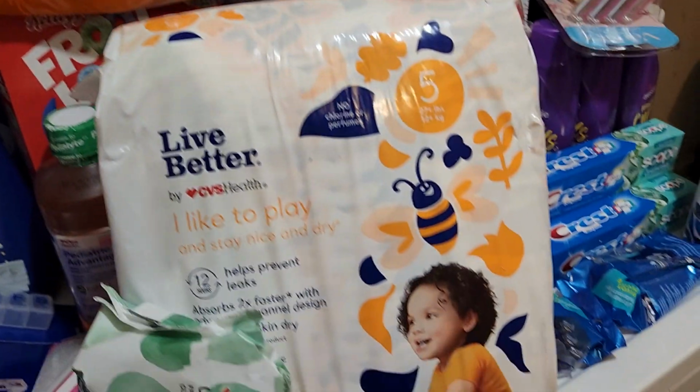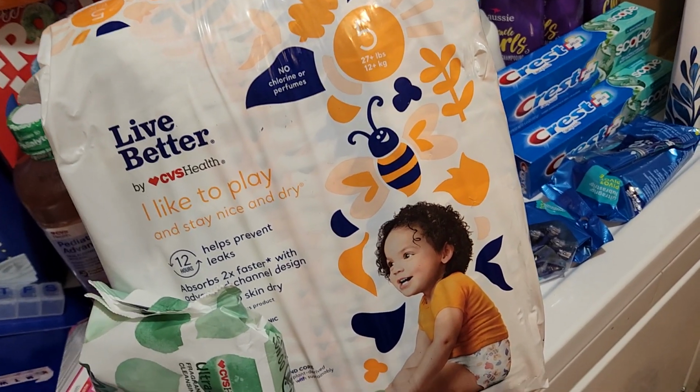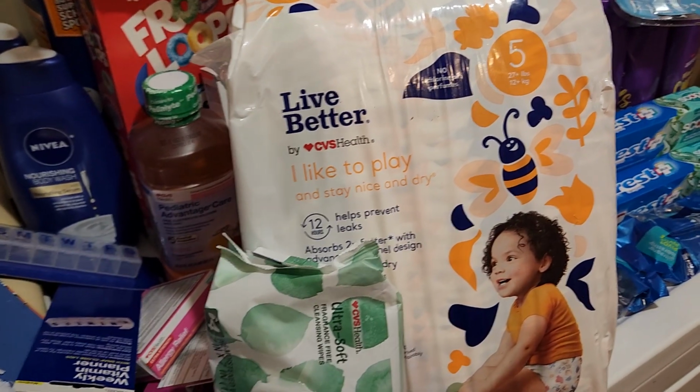And then I grabbed one of these for $14.99, but they're buy one get one half. So these actually totaled $22.50, and this one is the new pack. This one only has 41. $22.50, and then I needed to get to $25 to use my CRT.